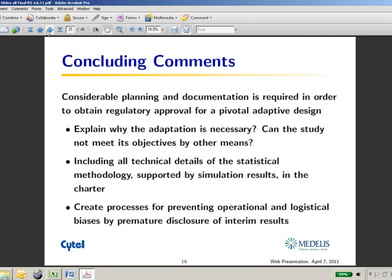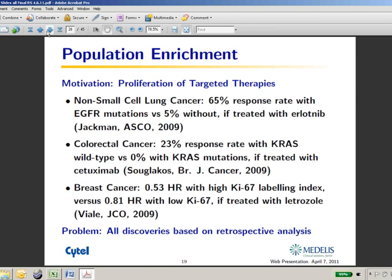And maybe, we have a few minutes left. Just talk about enrichment designs, especially with a lot of these biomarkers that are out there and targeted therapy. Yes. So these methods, we said, will increase the sample size. It would be interesting to combine them with population enrichment. Combine sample size re-estimation in an unblinded manner with subset selection at the interim analysis based on targeted therapies.